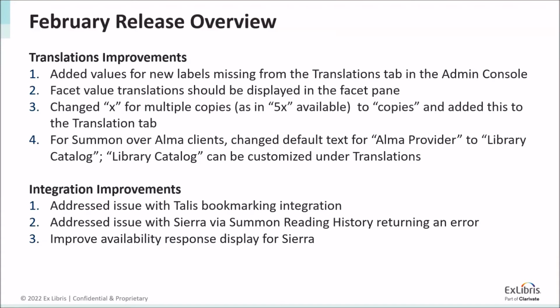We also added the ability to see availability for a variety of items in your instance of Summon. And for things that had multiple copies, we use the convention of X for times or copies, as in 5X copies available. We've now made it copies instead of X, and we've added this to the translation tab so that, again, you can change it to whatever you'd like. If you did prefer 5X, you could change it back to X, or you could change it to whatever you'd like.